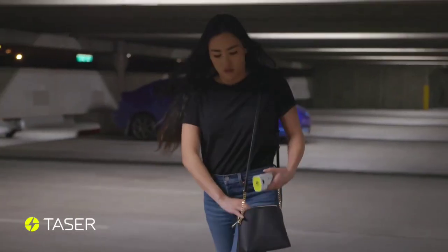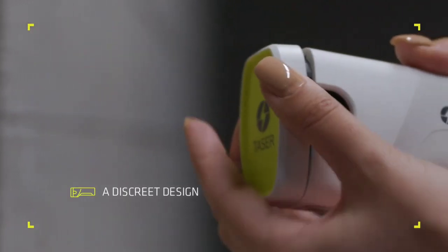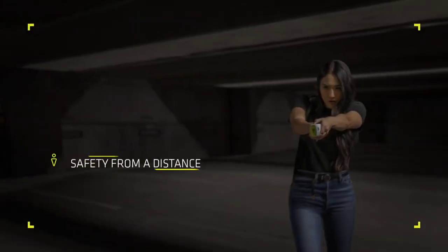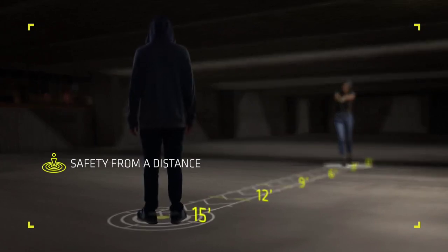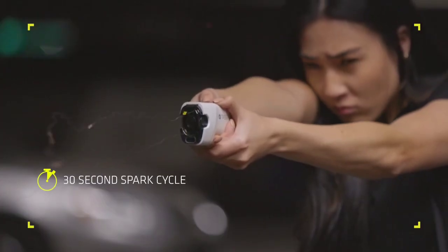Number 7. TASER Bolt 2. Distinct from a firearm or a handgun, the TASER Bolt 2 is the newest civilian self-defense device from public safety's most trusted partner. Firing two probes out the front, the Bolt 2 can help you establish up to 15 feet of safety and 30 seconds of full lockup on an attacker if done correctly.